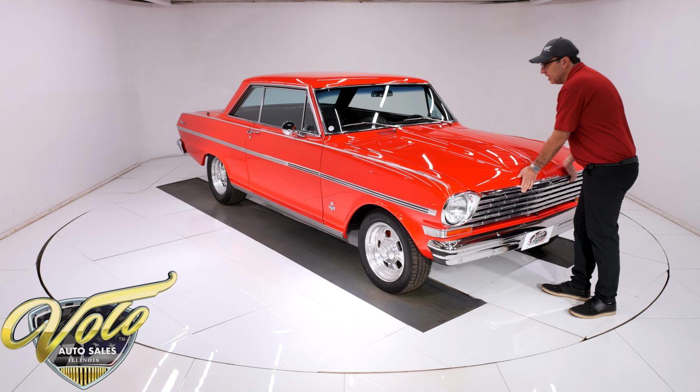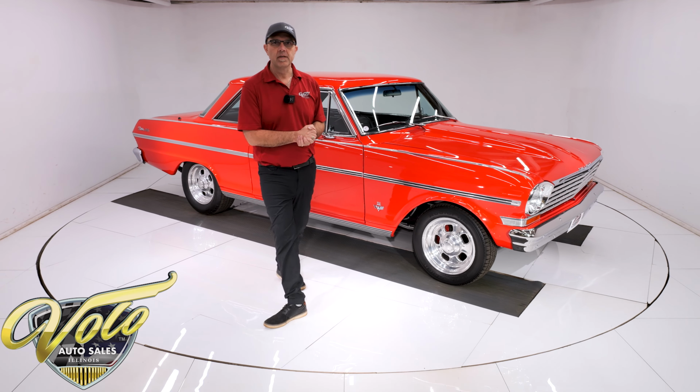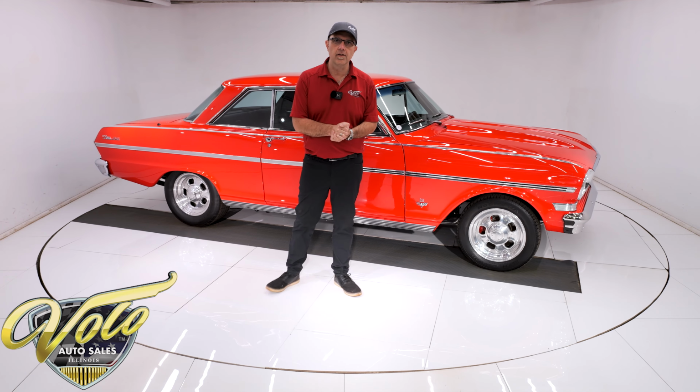It's a nice car, fun little car. I bet this thing's a monster on the street. But yet it's vintage air, power steering. You can still go cruising in this thing all day long.